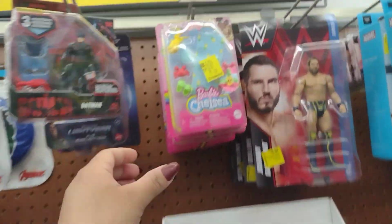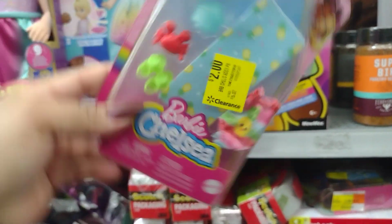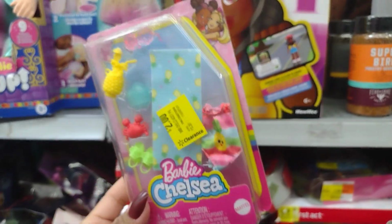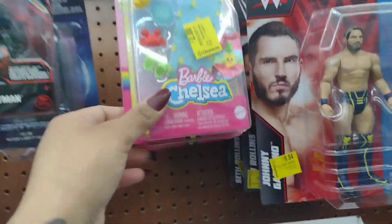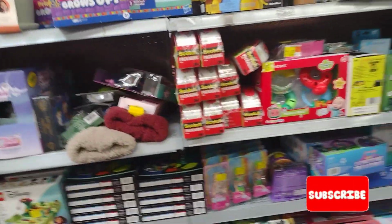They have all these little accessories for the Barbies for $2. They're about $6, so that's a good price, $2. I wish it were $1, but $2 is not bad. They have all of those right there, guys. They have so much here, okay.